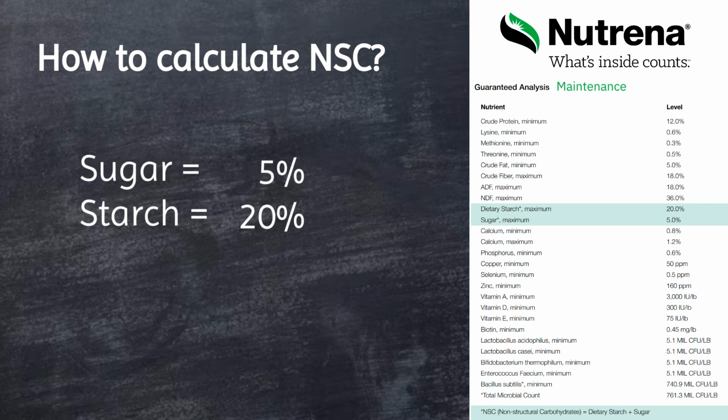NSC, or non-structural carbohydrates, is simply the sum of the percentage of sugar and starch. So we add 5% sugar and 20% starch, which gives us an NSC of 25%. That is considered quite high for horses that are sensitive to sugar and starch, such as those with insulin resistance or metabolic issues. So we need to avoid this category.